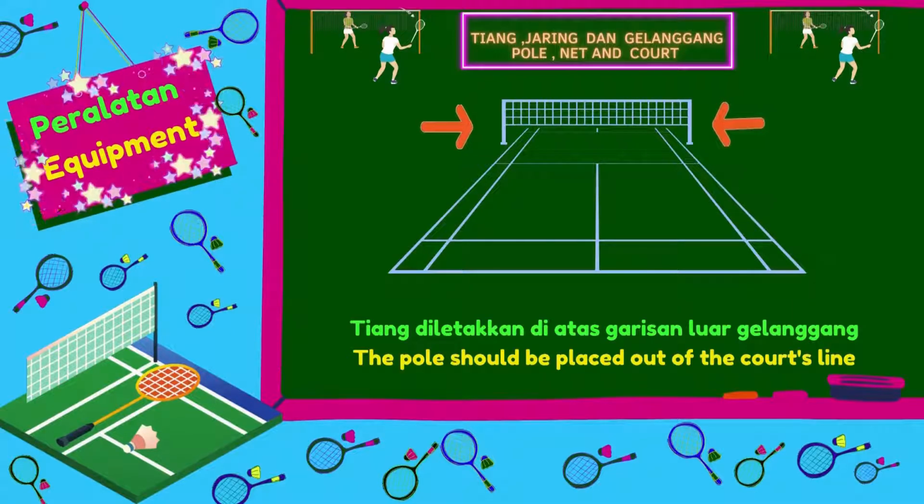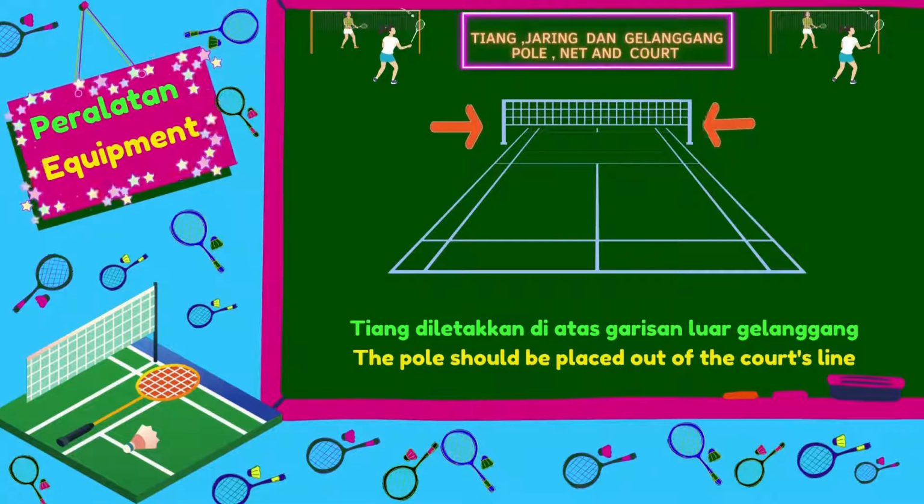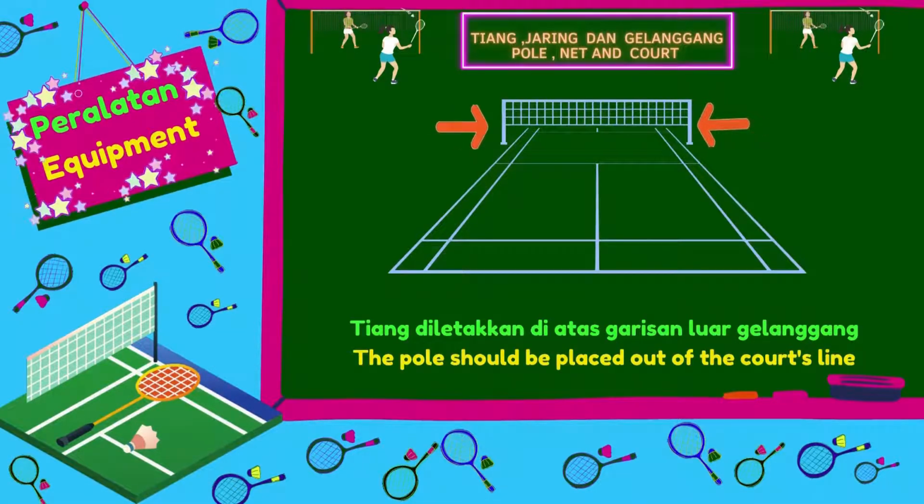Okay, now that we have seen the badminton court itself, let's move on and see what's the measurement, or the specific measurement, that's used for the net as well as the pole.